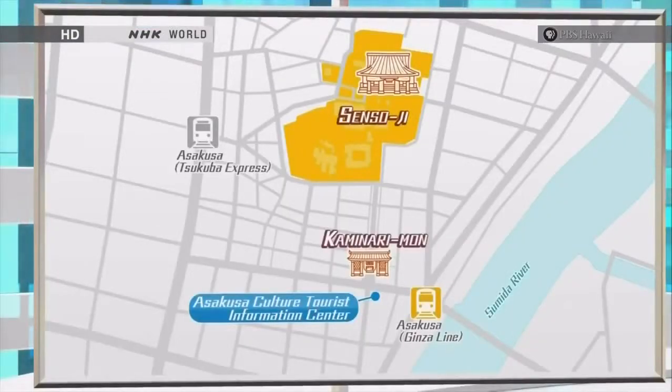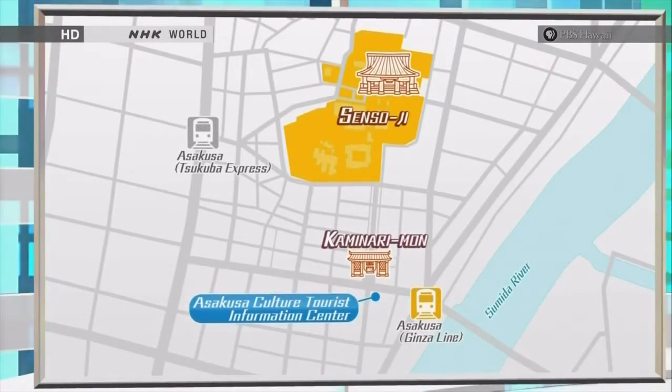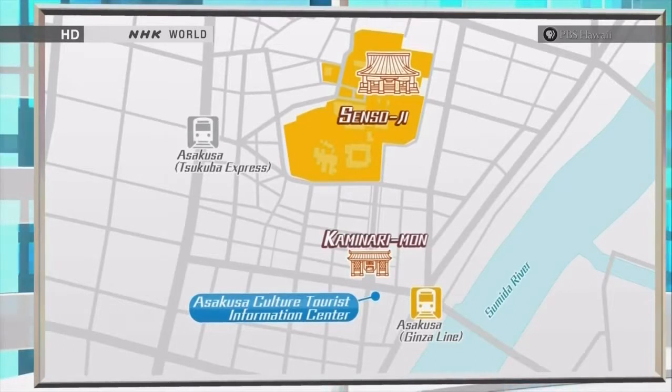Right. Okay. Now let's check out once again where you went. So in the center, we have Sensoji Temple and the souvenir shops. And if you want to go directly to Sensoji Temple, you take the Ginza line and the exit closest to the Kaminarimon. And then on the other side, if you want to go to the street performances or the Rakugo Theater, you take the Tsukuba Express line. That's the closest. All right, let's check out some more of Asakusa's attractions.